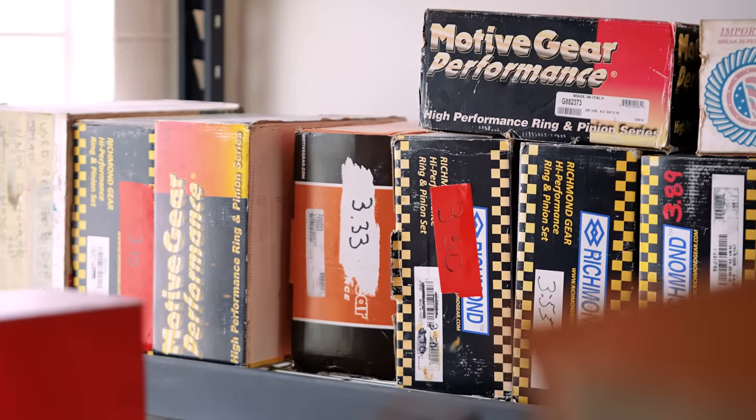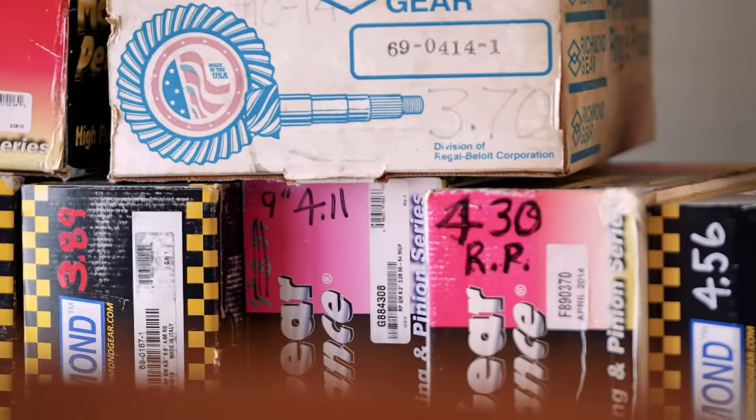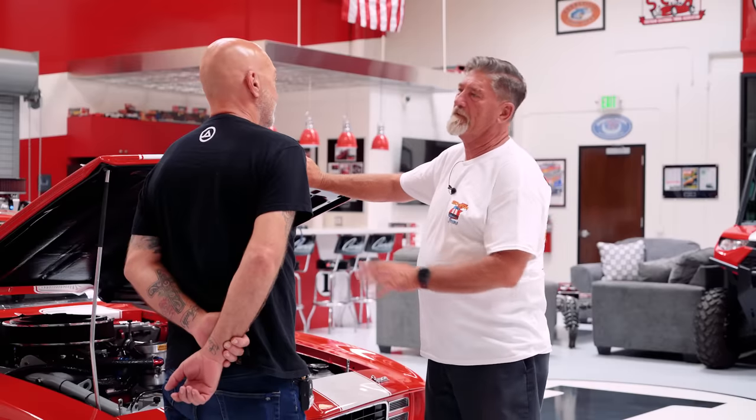But we have a gear from 247 to 456 in every tenth. Back when we were running naturally aspirated, we got into a spot where we needed a gear that wasn't available because it was in between. We haven't gone to an event where we don't do one gear change.